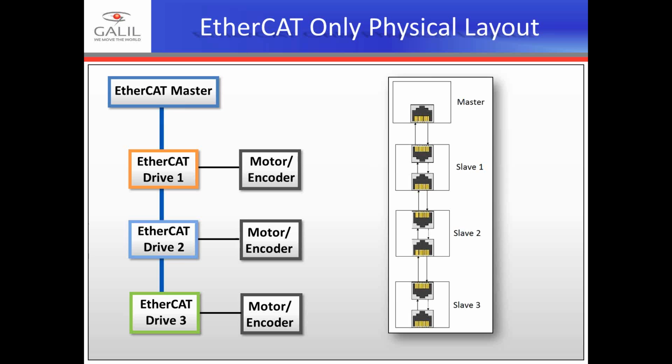Each EtherCAT drive in this example is running a motor encoder. EtherCAT drives are also compatible with, or specific to, either hydraulic actuators or steppers as well. However, because of the EtherCAT standard, the type of motor is transparent to the EtherCAT master.